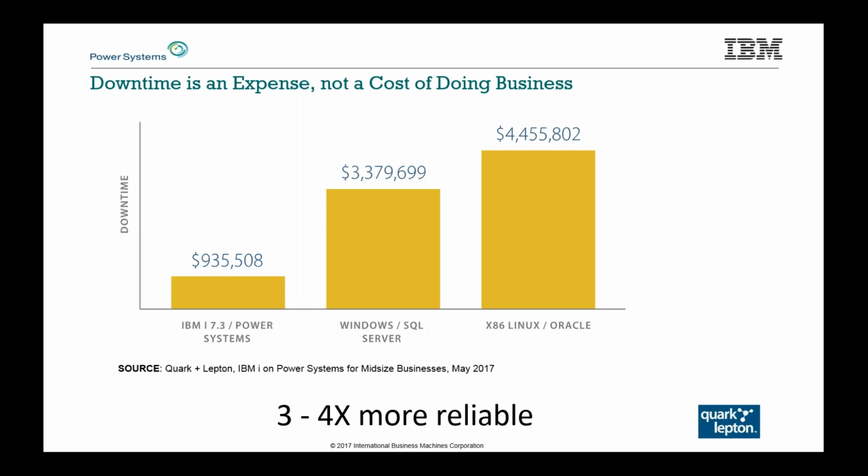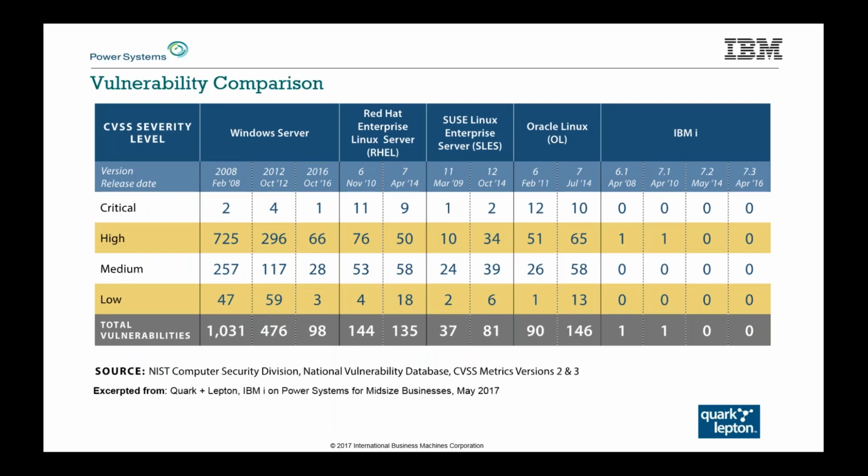So because we are significantly more reliable, we don't cost businesses nearly as much money. And these, by the way, are numbers from enterprise studies, large customer studies. Our small customers don't lose anything like this when their system is unavailable because they just don't generate the kind of revenue. But if you are a large bank, and we have hundreds of large banks who use IBM i, if you're down for an hour, that can cost you quite a bit. But if you're on a different platform, you're going to be down considerably more than that. And so this 3 to 4 times more reliable is really about how much we save customers because we don't force them to be down.